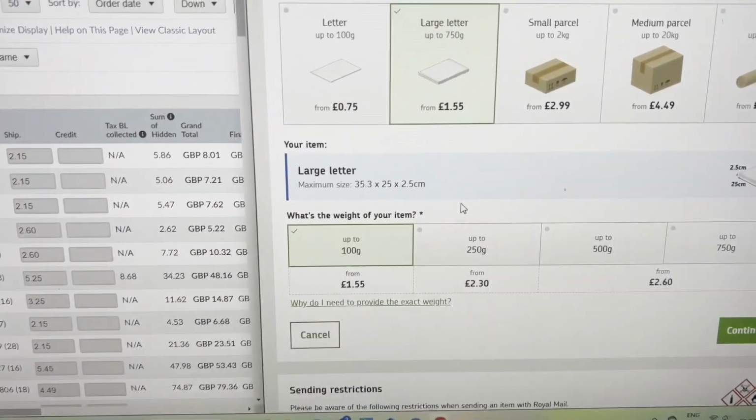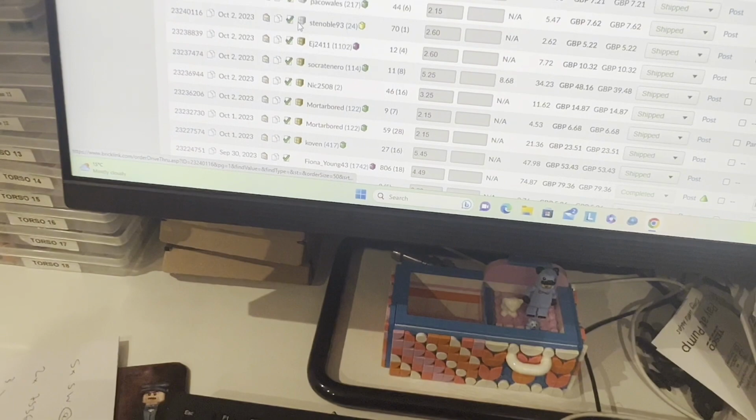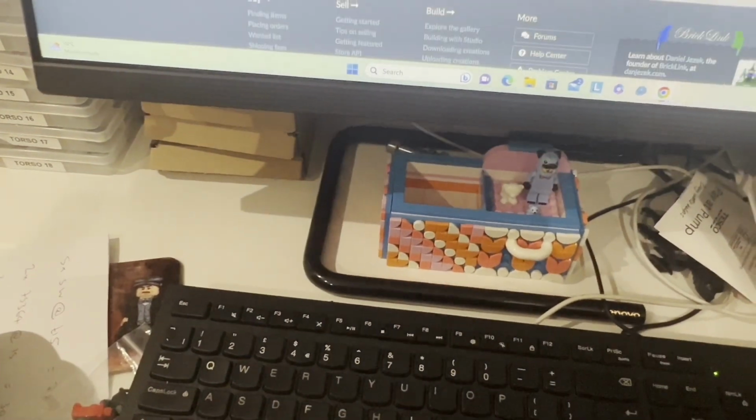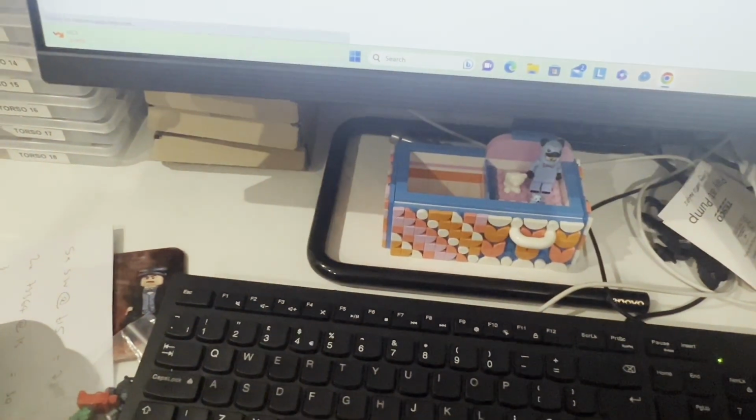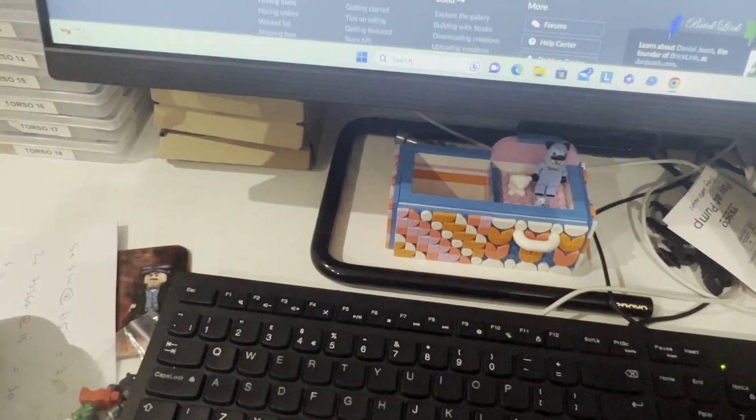Absolutely ridiculous. And they're all done. It should have been probably less than a 5-minute job to do 5 postage labels. Turned out to be well, a lot longer, maybe 15-20 minutes. But the main thing is they're going out the door, so I'm not delaying them because of Royal Mail's incompetence.